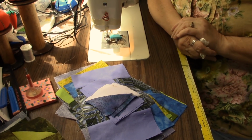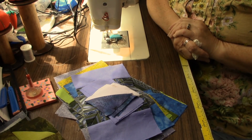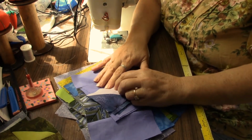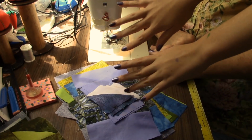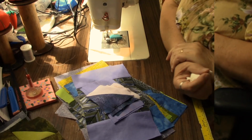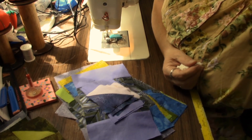Oh, Charlotte. You want to show them your lovely fingernails? Charlotte's a teenager now, so. I got purple fingernails. Very nice. Thank you, Miss Charlotte. That will do it for right now, and I'll see you back in a few minutes.